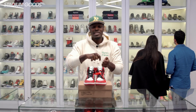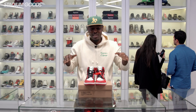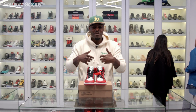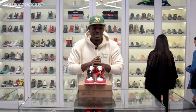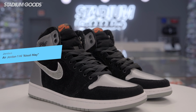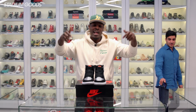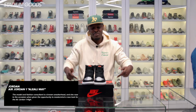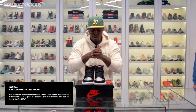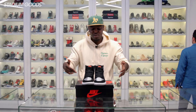However, I'm gonna transition to number 2, and this is in no particular order, which is one of my favorites, the Aleli May Air Jordan 1. And here we have the Aleli May Air Jordan 1. So shouts out to Aleli because the force is female and you are greatly appreciated. I stand on that comment, the force is female, because it genuinely is, and we've appreciated all the designs that you brought forth. But this one in particular is my personal favorite, the Aleli May Air Jordan 1.